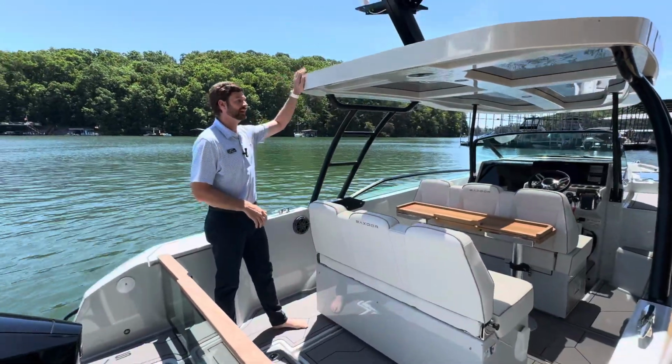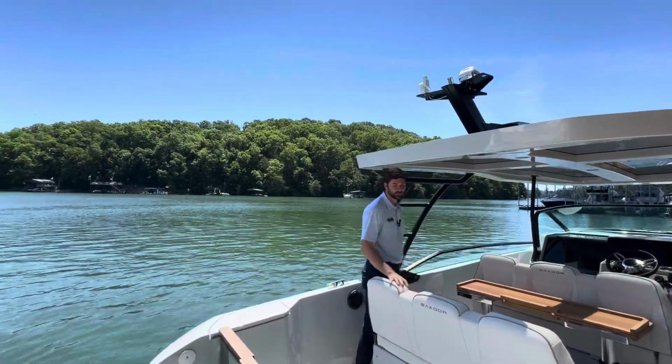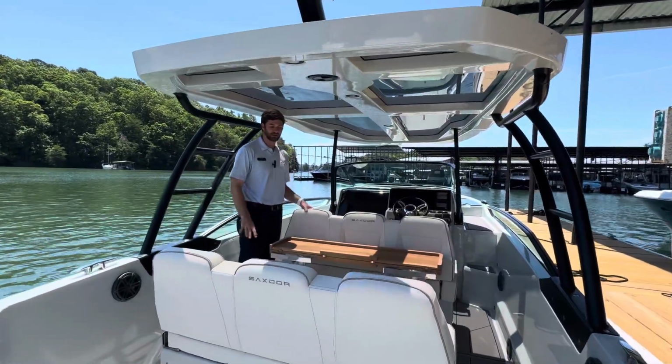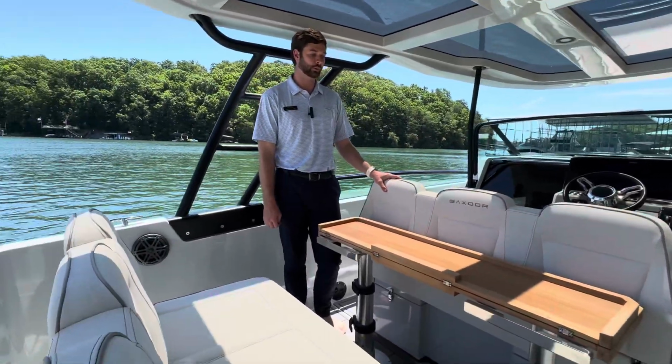The GT is going to have a nice cockpit. It's going to be nice and open with a T-top and a nice configurable seating configuration on board. So as we move forward, you will have an aft seating and then your forward facing seats that will face forward.